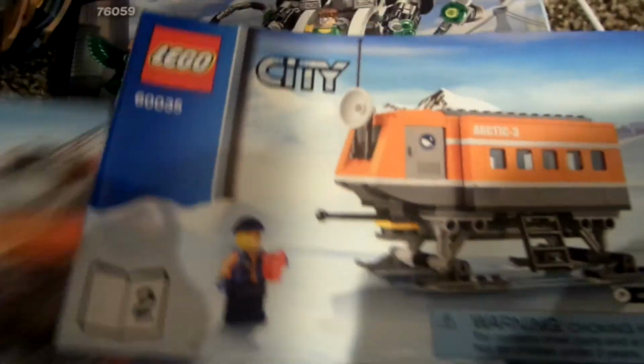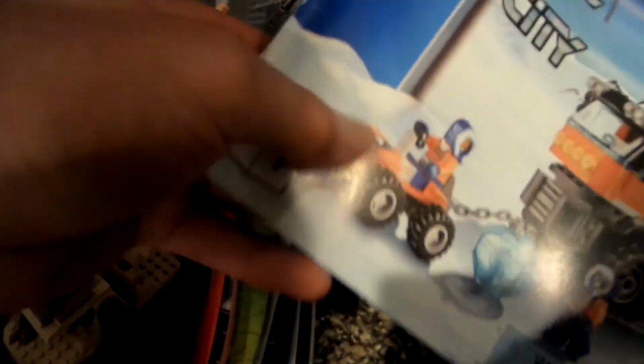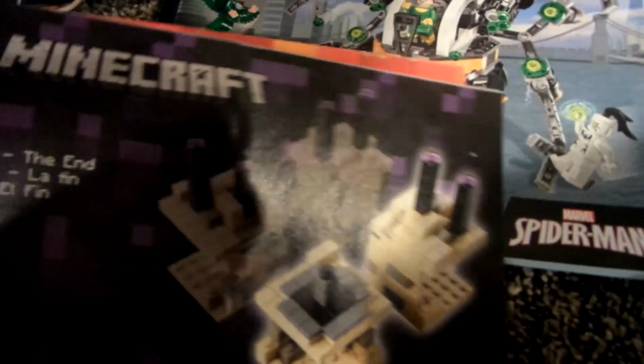Okay, here's Lego City, some Arctic sets, and I like this. I asked for it for my birthday one year, or for Christmas one year, but I just can't. I don't want to keep this bin space. I need more bin space. And I can't decide about taking these sets apart, because they mean so much to me.